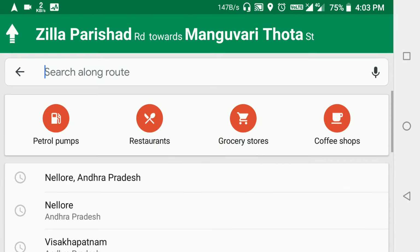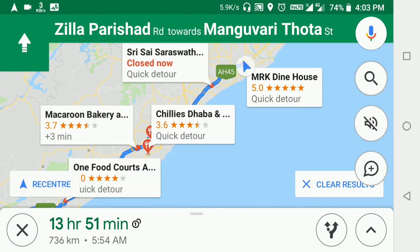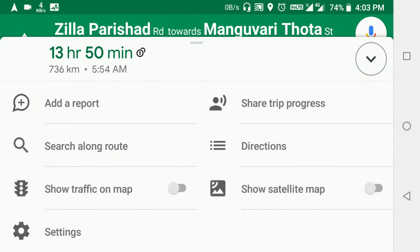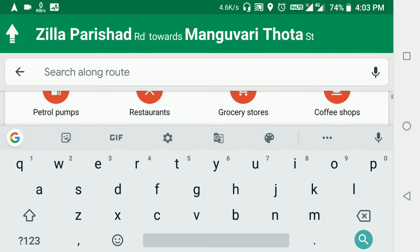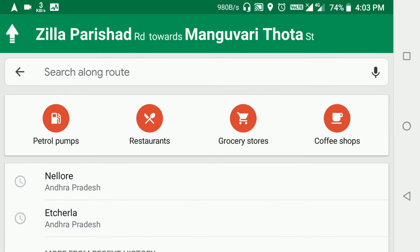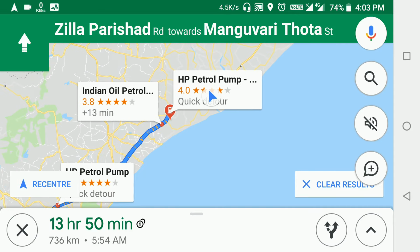And this search along route option in Google Maps helped us a lot. We have checked almost everything from this. If you are looking for petrol pumps, restaurants or any coffee shops, it will show you the highways and nearby places. So without going inside any town or village, you can find them in your route. It will save the time as well. In fact, we booked our hotels as well using this option.